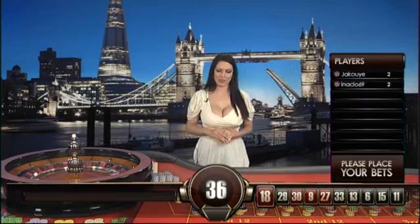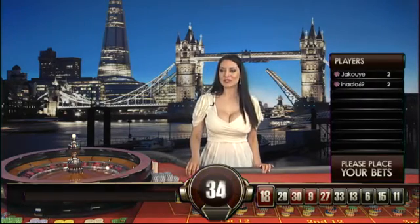I missed the winners on the winners board there. For some reason they've stopped scrolling across the bottom. I'm not sure what that's about. So well done if you did place your bet on number 18 that time.